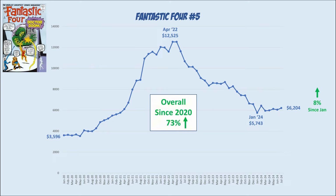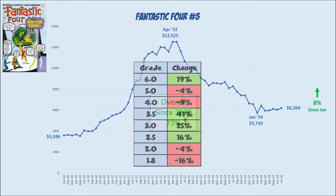Okay. Regardless, huge book, strong. Here are the grades, exactly half and half. 4 grades went up, 4 grades went down, but the ups were much stronger than the downs, which is why we see the price continuing to increase.